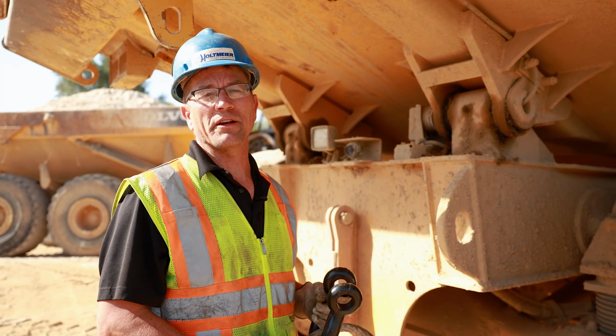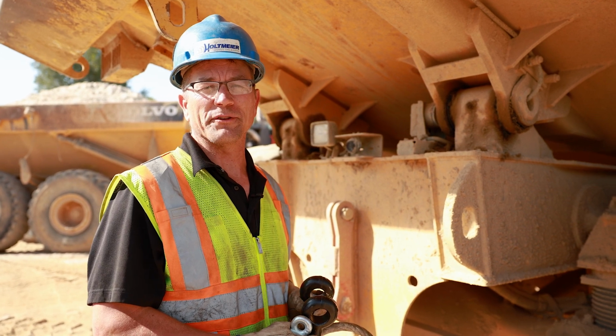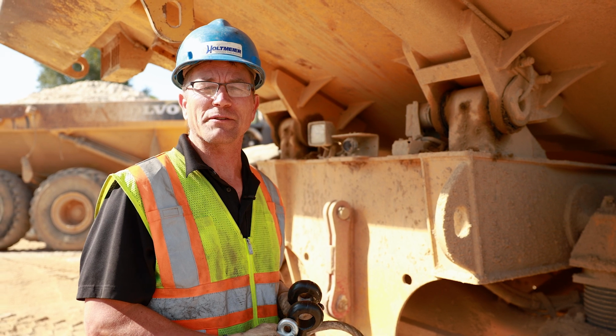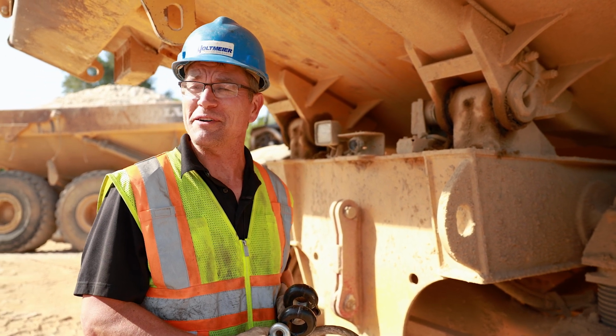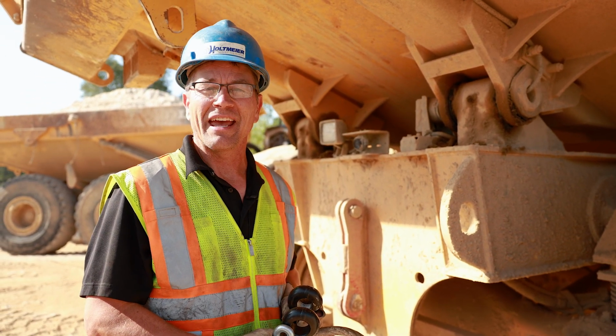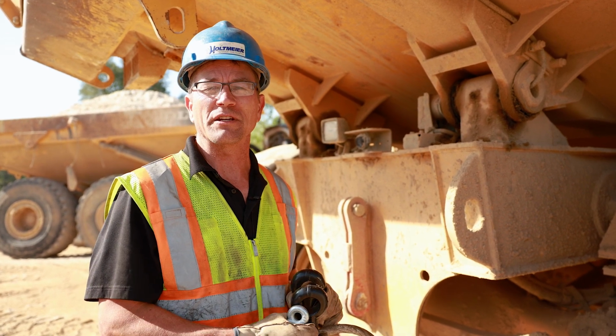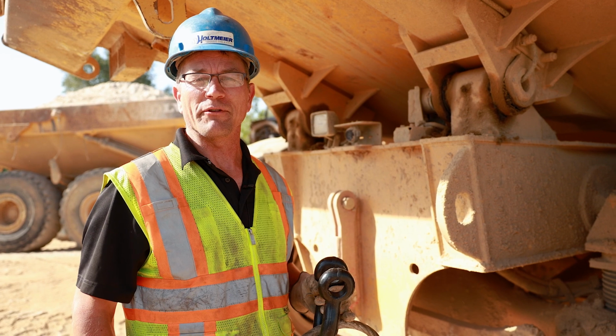So for pulling this building over, we're going to use 2 40-ton Volvo haul trucks. Those typically aren't used for demolition, but that's what Holtmeier Construction has. We have 2 of them on the site today, and we're going to put them to work. We have the trucks loaded with sand just to give them extra weight and traction so they can get the job done for us.